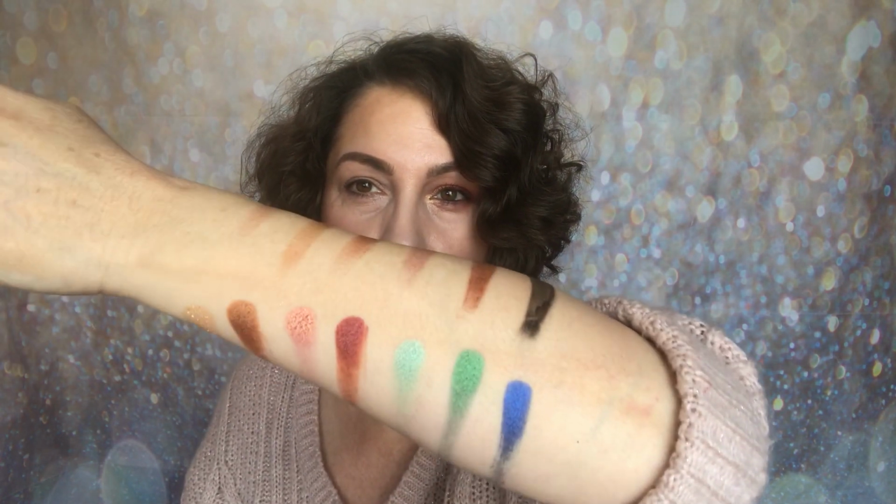Those are all of your mattes, love those, and then those are all of your shimmers. Okay, so that is how they swatched. What I'm going to do is deal with the eyeshadow palette first, and then we'll move on to the lip product, of course, which I haven't even shared with you as yet because I've gone straight into that palette because I was so excited about it, and I'm still excited about it.